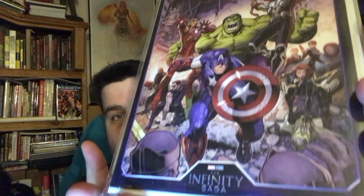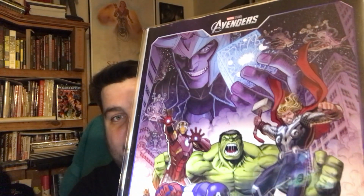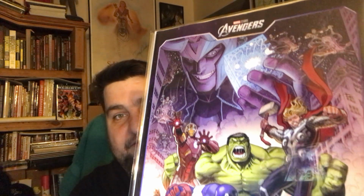Basically, these Infinity Saga covers are depicting what happens in the movies, the Marvel Cinematic Universe. So this is obviously supposed to be the 2012 Avengers movie, because you got Loki with the Tesseract in the background, all the main Avengers characters there. Anyway, love that cover. That's a $10 book, guys. So I didn't go crazy on those. There's other covers, but you know, when it's $10 like that, you just got to kind of rein it in.